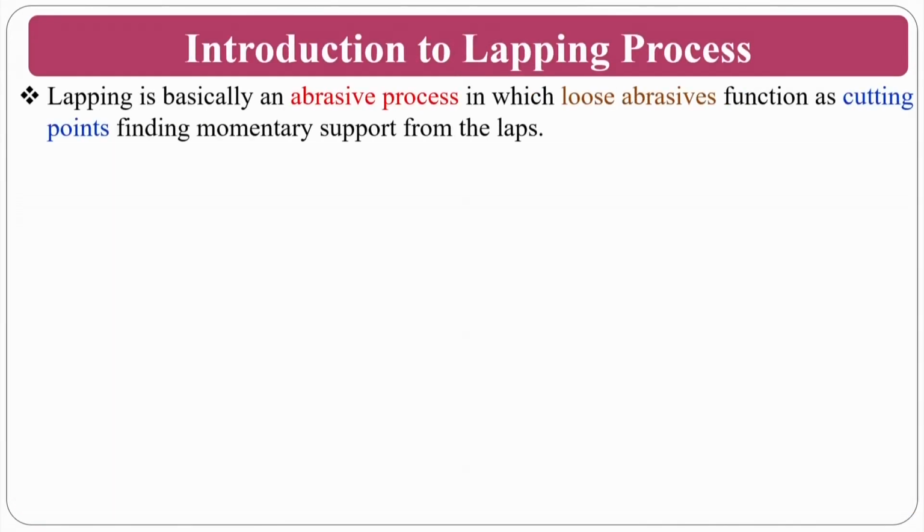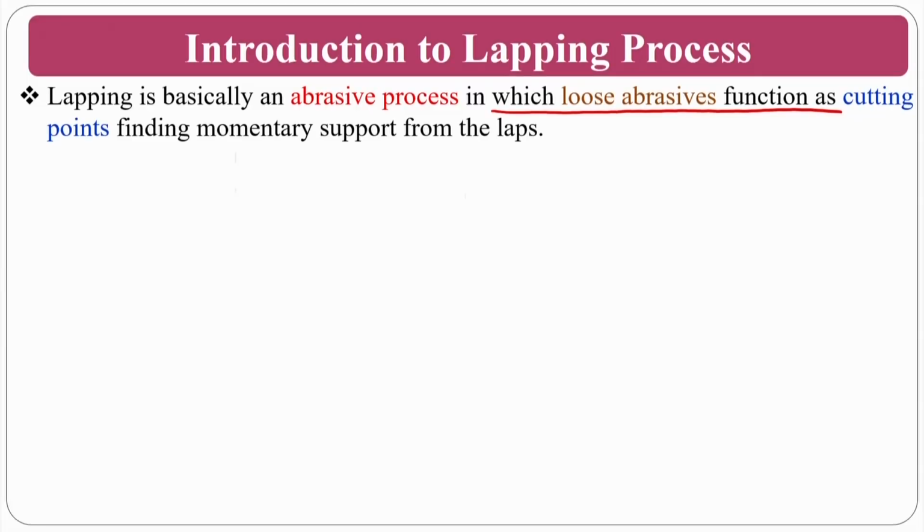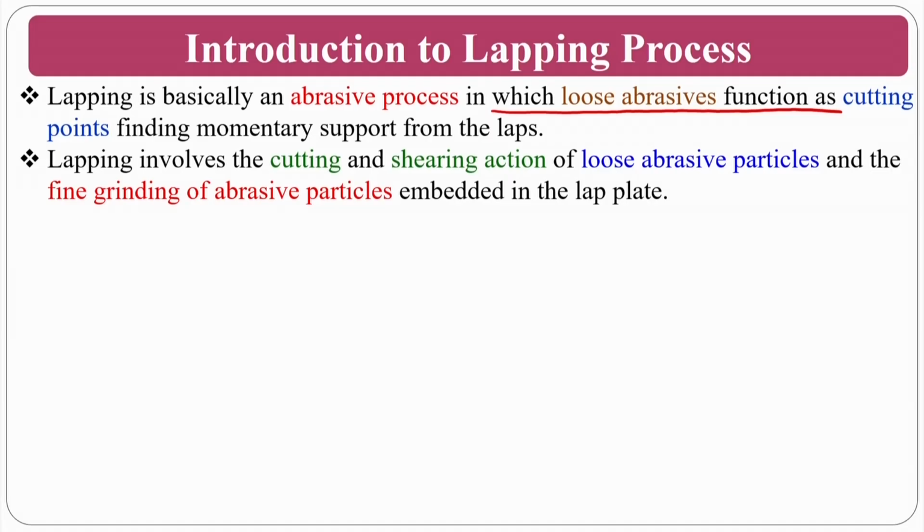Introduction to the lapping process. Lapping is basically an abrasive process. You have seen there are abrasives, there is a carrier medium, and there are some other additives that people will add. The loose abrasive acts as cutting points, finding momentary support from the laps. The lap is a pad, which can be a polymer pad or a fibrous one, that is a cloth or something. This will help the abrasive particles as well as the carrier medium to spread across and do the finishing process. Lapping involves the cutting and shearing action of the loose abrasive particles.